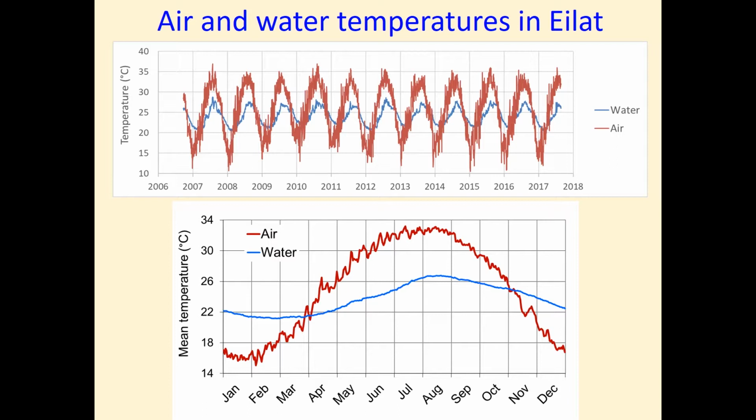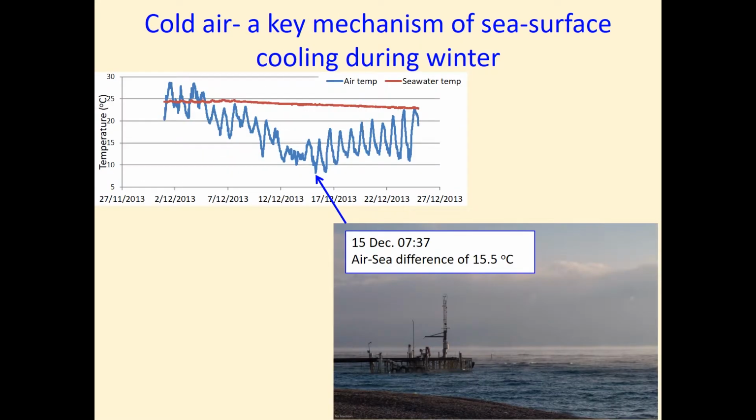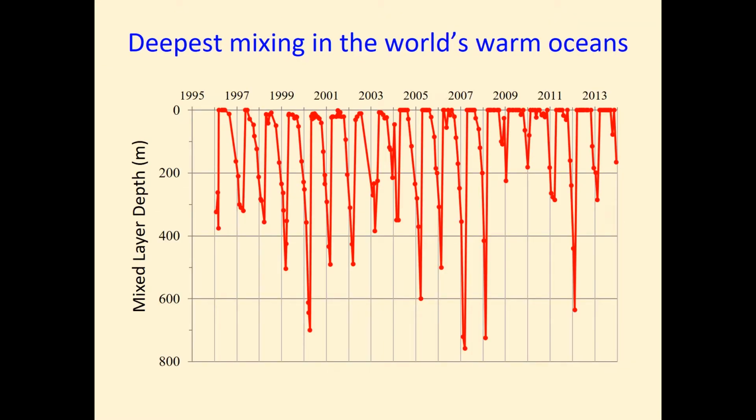Now that's the best tool to cool down the water, for the biologists among us, not all of us are really aware of that. The evaporation is the main process to cool down the surface. We cannot see it here with this light, but it's amazing to see that during the winter time, when you have days that the air temperature is about, here it was 15.5 degrees difference. The air was below 10 degrees, like 8 degrees, and the water was around 20, 21 degrees, and then you could actually see the water being pumped into the air.